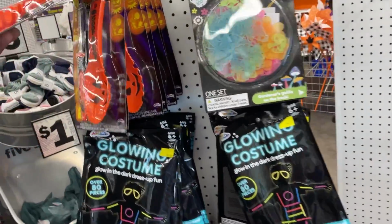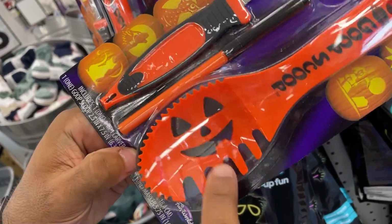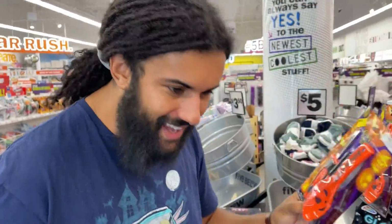Okay, so you guys have decided, and we will be doing this guy right here. This is the goop scoop. You scoop all that goop out of the pumpkin to make a jack-o'-lantern. You see all these different designs right here. We're gonna be having a competition to see who can do the best jack-o'-lantern between me, Mitchell, and also Karina as well. I'm gonna try to talk her into doing one. So I heard your guys' comments. Well, we will be doing that competition, and it might come sooner than you expect.